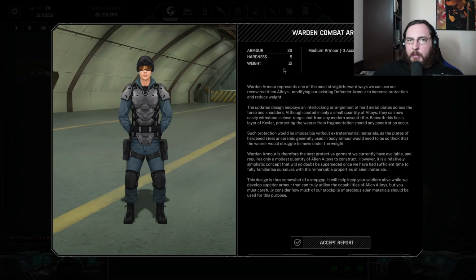Got the cannon. A warden combat armor. That presents one of the most straightforward ways we can use our recovered alien alloys, modifying our existing defender armor to increase protection and reduce weight. Updated design employs an interlocking arrangement of hard metal plates across the torso and shoulders. Although coated in only a small quantity of alloys, they can now easily withstand a close range shot from any modern assault rifle. Beneath these lies a layer of Kevlar protecting the wearer from fragmentation should any penetration occur. Such protection would be impossible without extraterrestrial materials, as the plates of hardened steel or ceramic generally used in body armor would need to be so thick that the wearer would struggle to move under the weight.